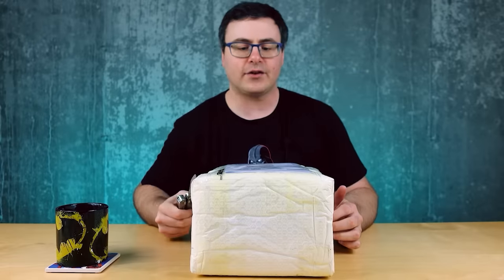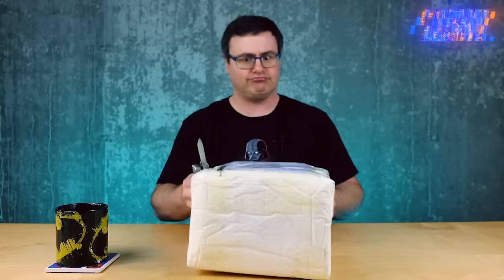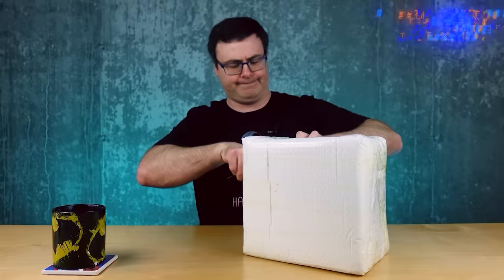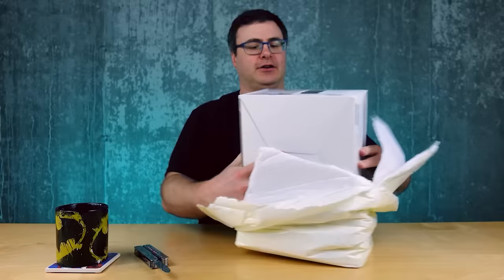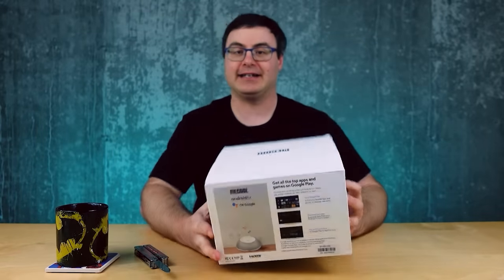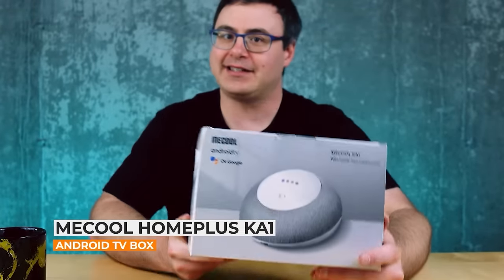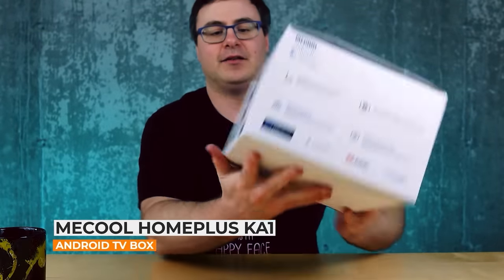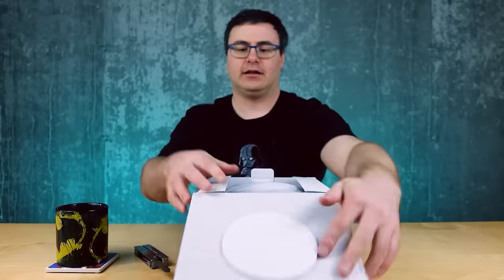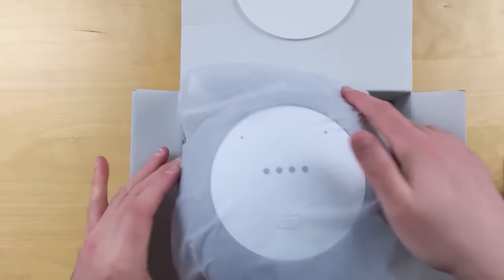This one says it's from Lushy Industrial Building, which scares me a little alongside the packaging here. Okay, now I knew this one was coming, but I didn't expect it to get here so soon. This is really neat. So this is from Me Cool. And it's basically an Android TV, but it's more than that. It is a lot bigger than I thought. Oh my goodness.